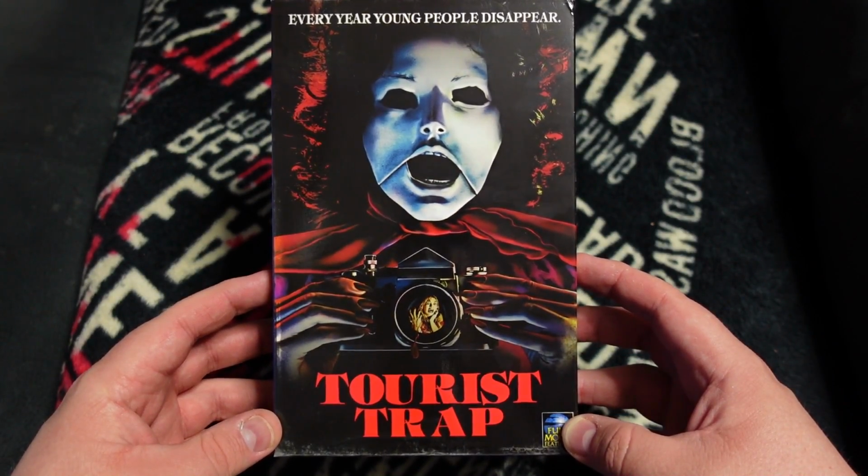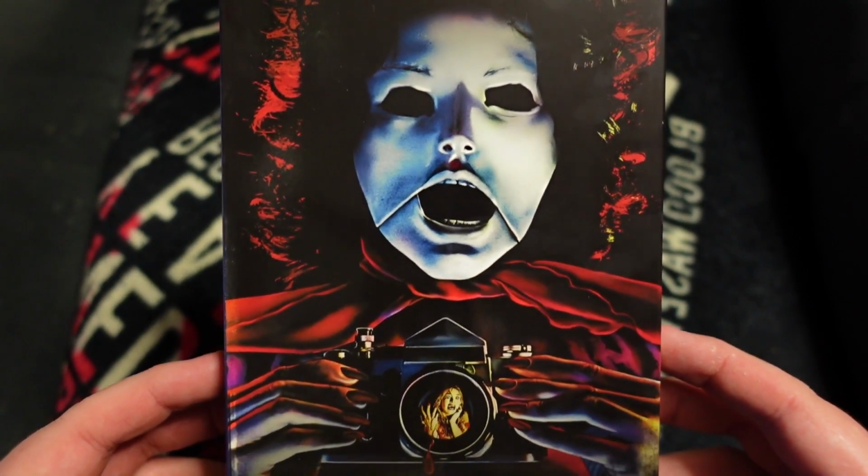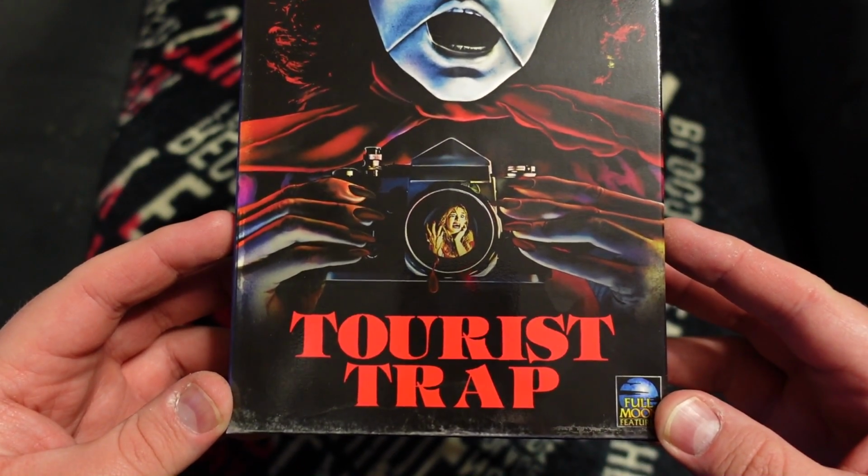This release of Tourist Trap from Full Moon Features sports the uncut version of the film, which runs 1 hour, 29 minutes, and 34 seconds in length. This release comes inside what appears to be an old-school big box VHS box with that awesome original Tourist Trap artwork on the front.